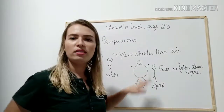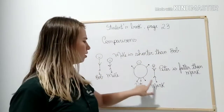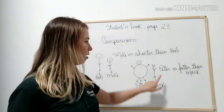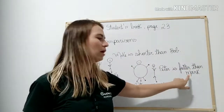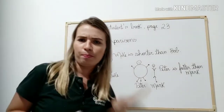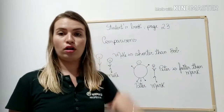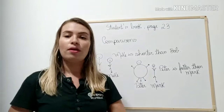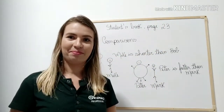Look here. Peter and Mark. Who is fatter? Peter. Peter is fatter than Mark. So, we can use shorter, fatter, thinner, taller. Do you remember? So now, let's do the exercise on page 23, okay?